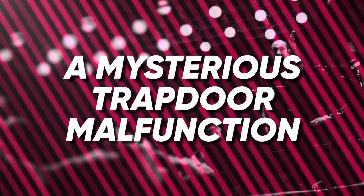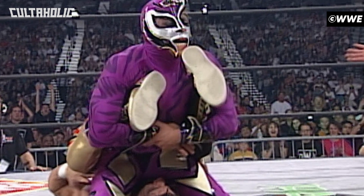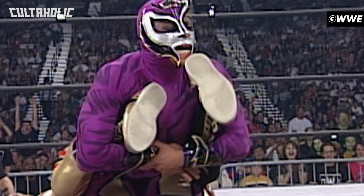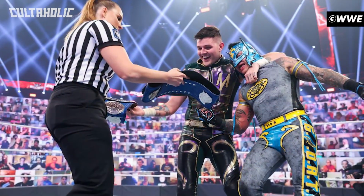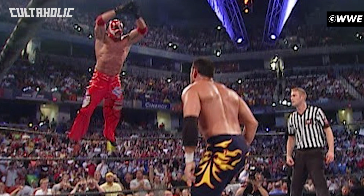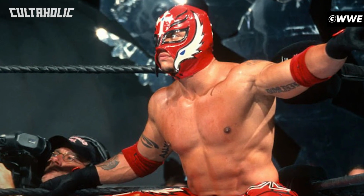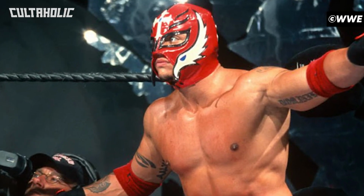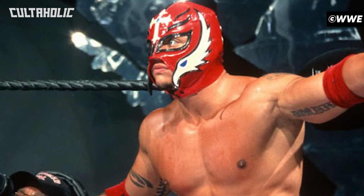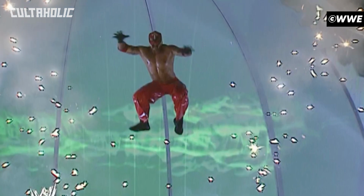Number 4, a mysterious trapdoor malfunction. Unlike Ultimo Dragon, Rey Mysterio is a former WCW masked sensation who enjoyed, and continues to enjoy, a great career in WWE. Rey made the perfect first impression on his debut, beating Chavo Guerrero in a grand match that began with one of the most spectacular entrances in WWE history, as Mysterio was launched from beneath the stage up into the air via a trapdoor.